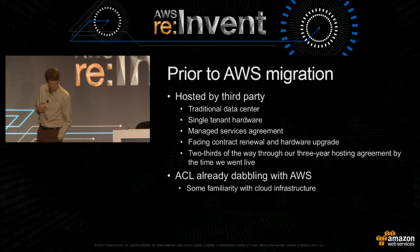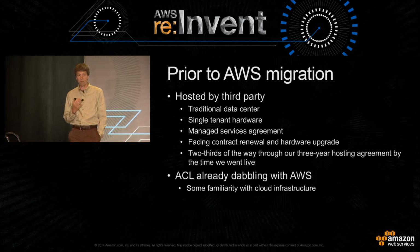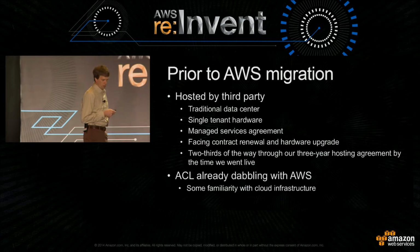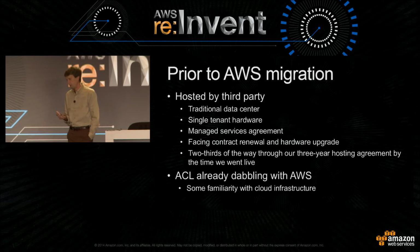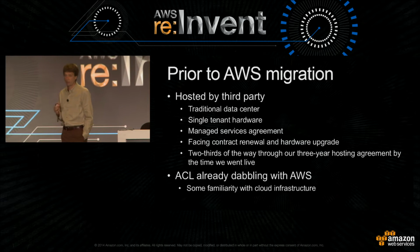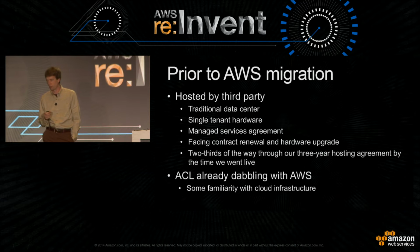I mentioned already we were 2 years into that 3-year agreement when we went live. We were happy with the managed services provider. They provided us good support for the time that we were with them. But we had some other things already going on with AWS. We ran off and on a couple Microsoft servers, Linux servers for various small tasks. We use Route 53 DNS. We had recently hired intentionally someone into our infrastructure team with AWS experience.